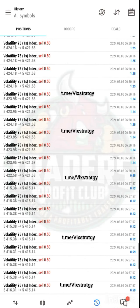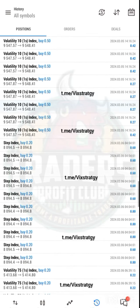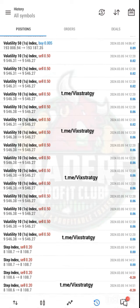This bot can handle the account with proper risk management, proper lot sizing. Without blowing the account, it will make profit.